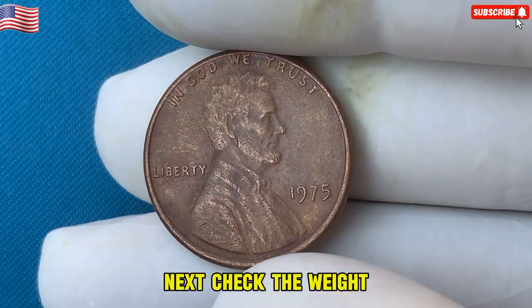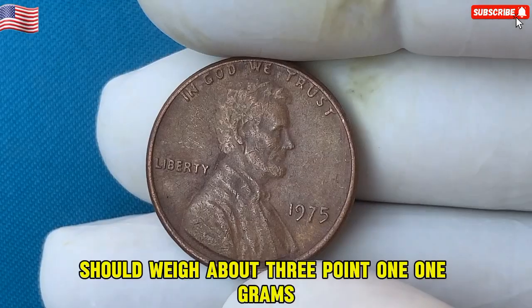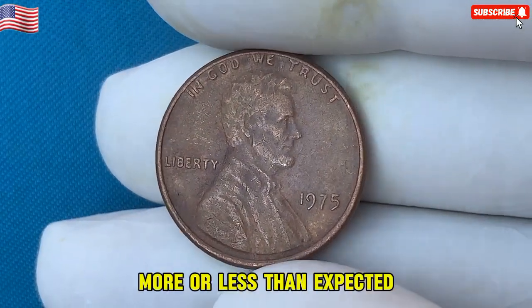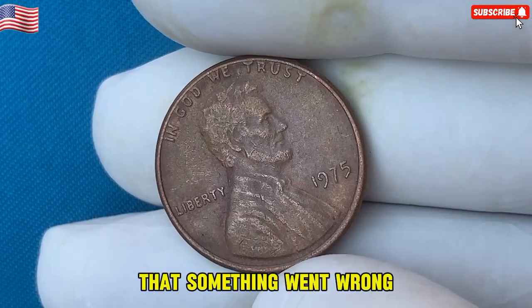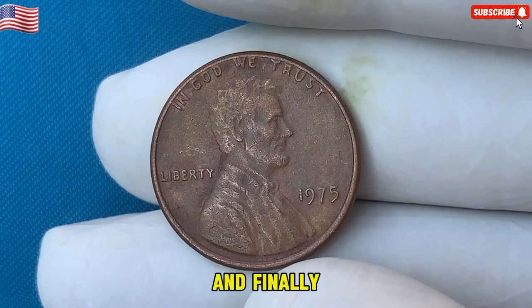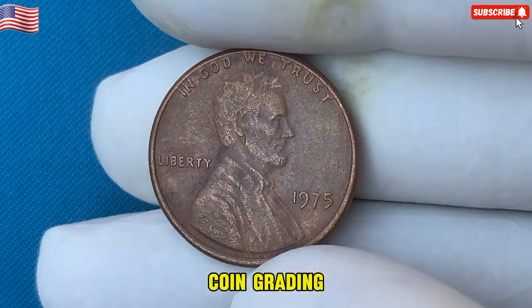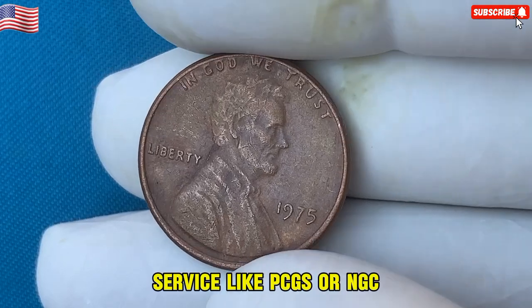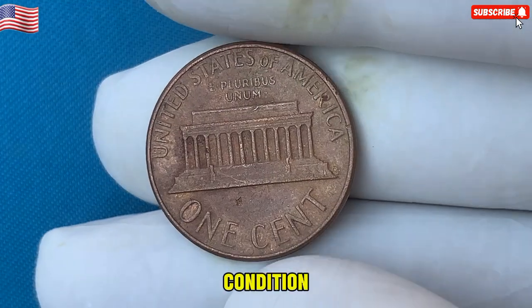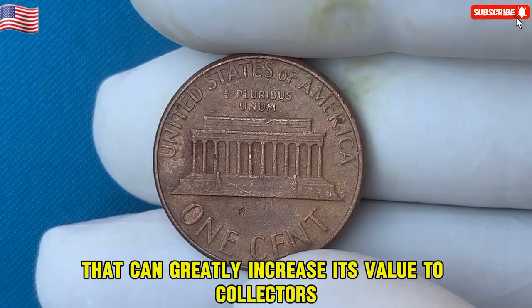Next, check the weight. A 1975 penny should weigh about 3.11 grams, since it was still made mostly of copper. If your coin weighs more or less than expected, that could be a clue that something went wrong during minting, and that kind of mistake could mean major value. And finally, if you think you have something special, consider sending it to a professional coin grading service like PCGS or NGC. These experts can verify your coin's authenticity, condition, and potential rarity, and they'll give it an official grade that can greatly increase its value to collectors.